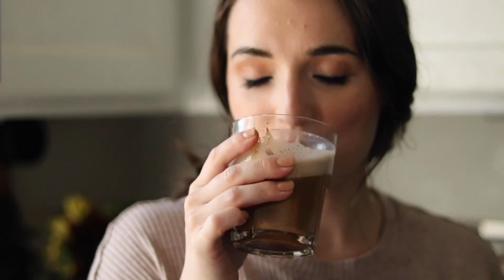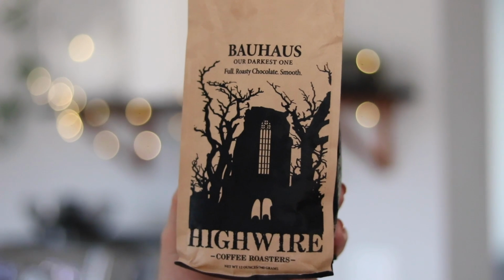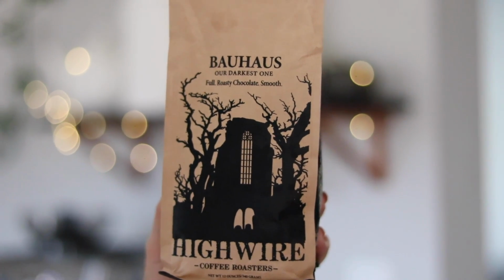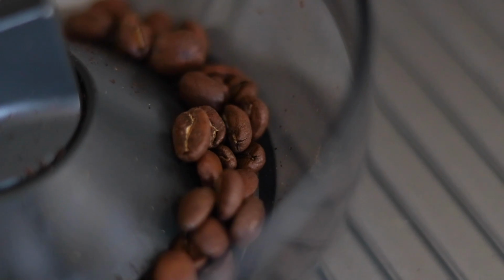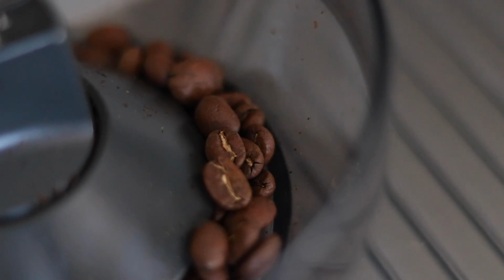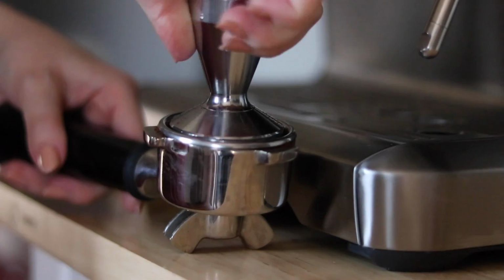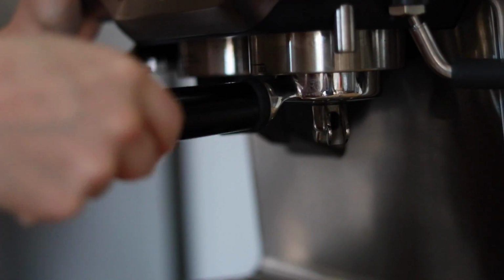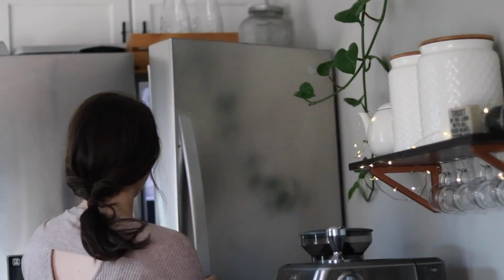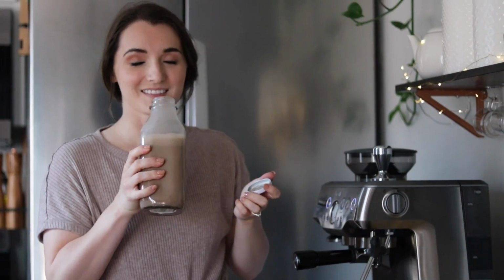I love this creamer in my Mocha Macchiato, which starts with dark espresso beans ground in my espresso maker hopper to a fine texture. Before I pull the shots, I'm going to add some of the salted caramel mocha creamer to my milk pitcher and give it a steam.